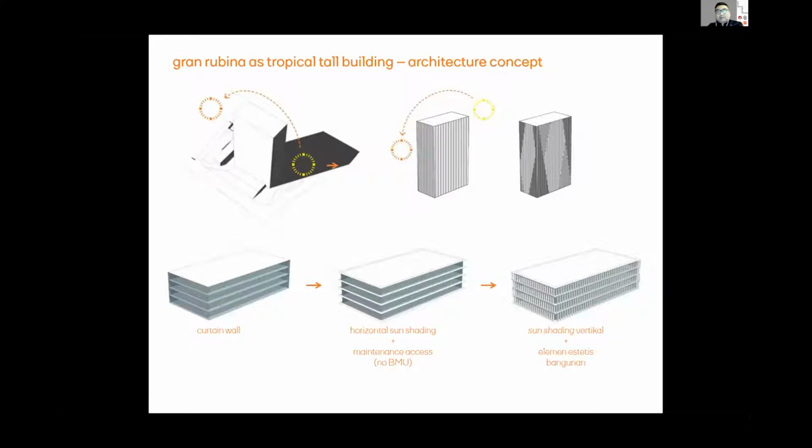and how we can juggle within the facade itself, from the horizontal sun shading with maintenance access, with no building maintenance unit required, because it's relatively easy to walk up and down from the roof and from the ground. And how we use sun shading, it's purposely built fixed, because we don't want broken parts to become one of the issues in the operation later, but also to give the building a shading and dynamic feel when you go around it.